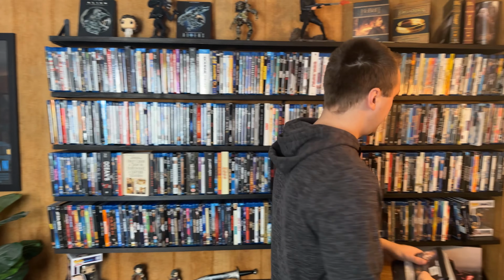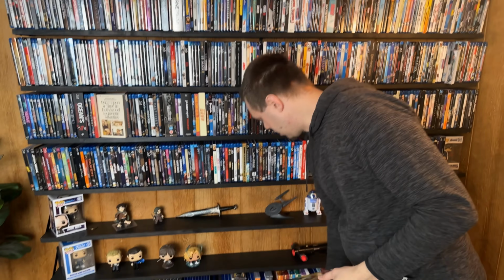I love the slipcover on this Eternals. I found this at a Best Buy for like $12 and I was really happy about that. And then we have Spider-Man No Way Home. I love this slipcover. That's the Walmart exclusive. And then we have a couple TV shows to round things off. We have The Mandalorian Season 1 4K Steelbook and the second season 4K Steelbook. And then finally, we have Planet Earth 2 on 4K.